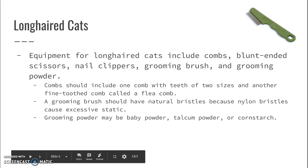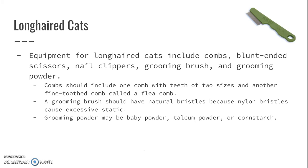So different equipment for long-haired cats include combs, blunt-ended scissors if you need to cut out any mats, nail clippers, a grooming brush, and grooming powder. Grooming powder is a little bit different than the stuff that we talked about in dogs.